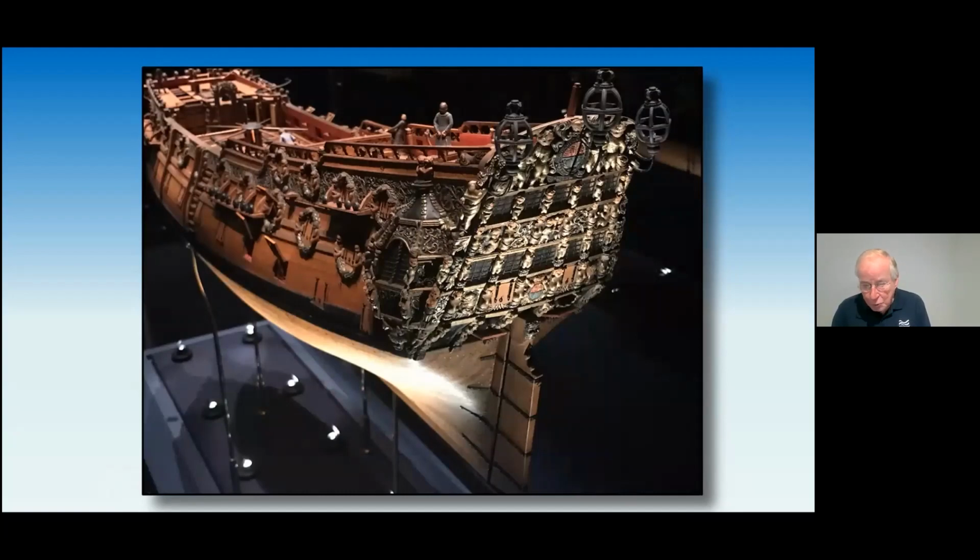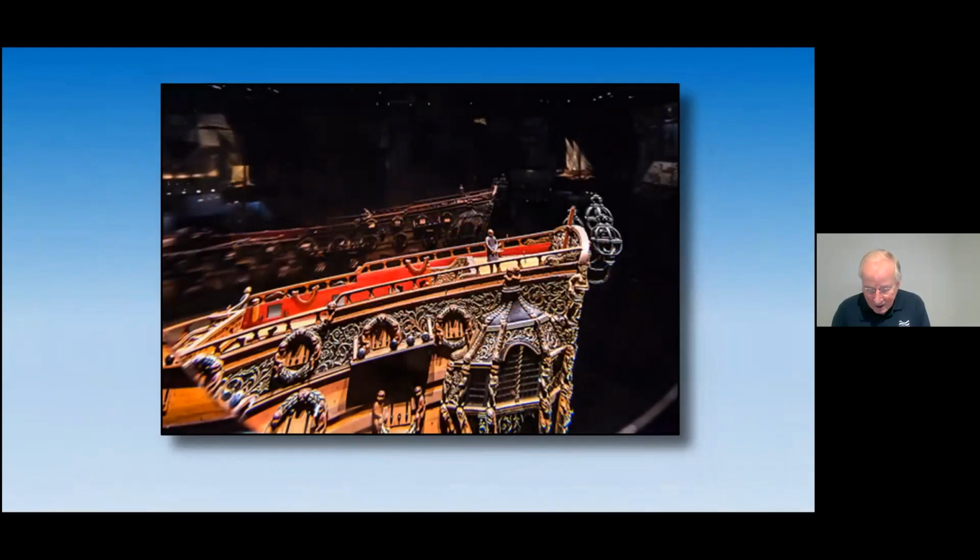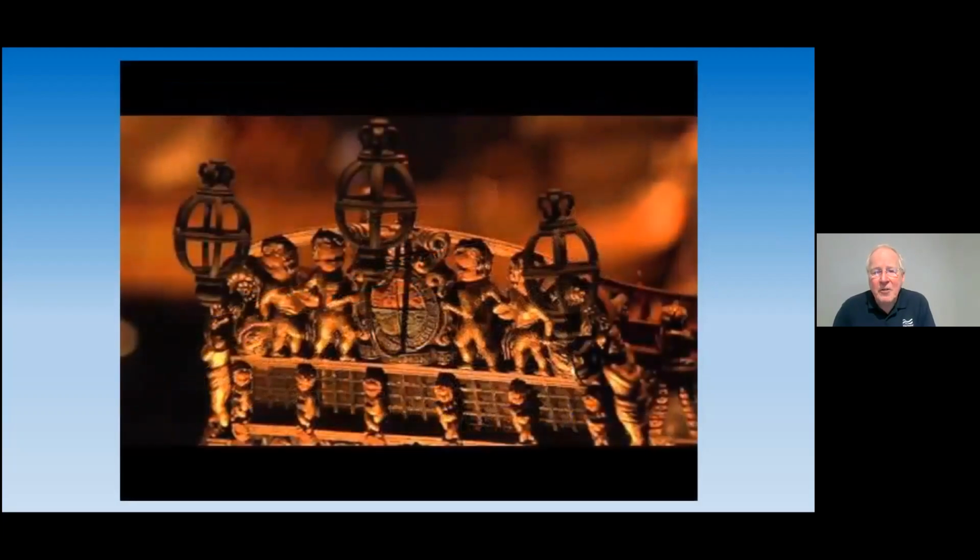The building of such a warship was very expensive, but up to 25% of its cost would have been devoted to this elaborate ornamentation. Who paid for the ship? They weren't called taxpayers then, they were subjects. How do you think they felt about spending 25% of the ship's cost on this ornate carving, which did nothing for its efficiency?